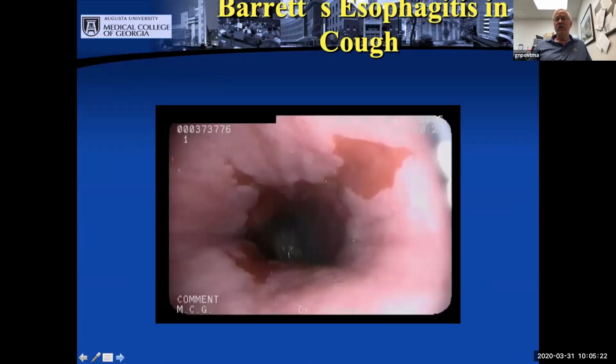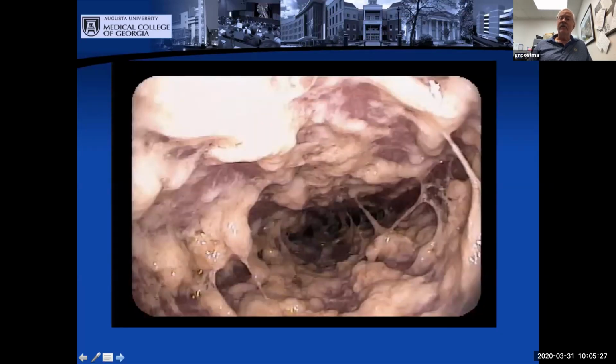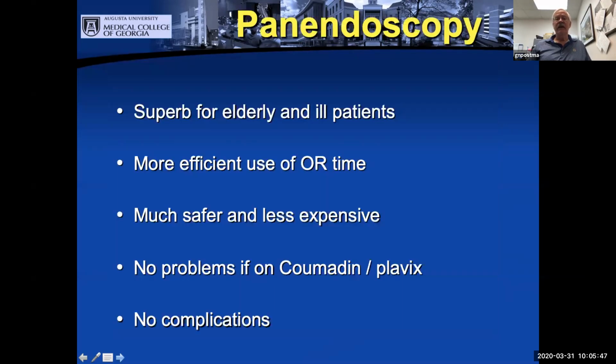So, seen this already, a cough patient with Barrett's esophagus, HIV positive patients. You know that any patient, HIV positive with esophageal complaints or dysphagia needs to undergo endoscopy sooner rather than later because of the amount of viral infections they can have and a significant increased risk of, so we say, strange fungal infections in the esophagus.